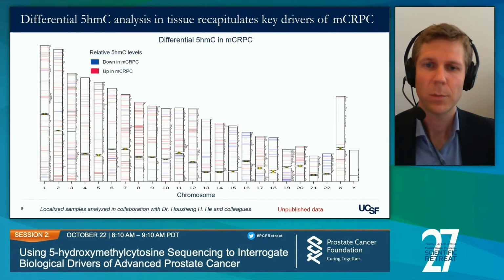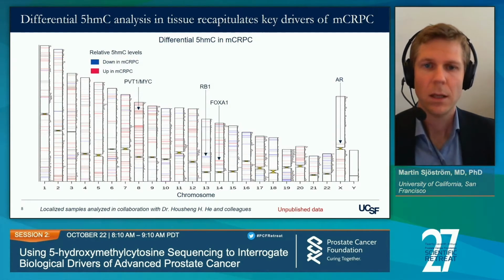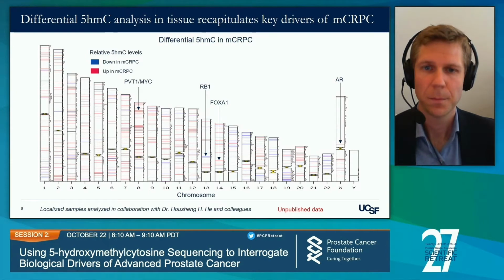And in this figure, we plotted the most significant changes out over each chromosome. Red in this figure means that the locus is gaining 5-HMC in mCRPC, and blue that 5-HMC is lost in mCRPC. And this analysis readily identified increased 5-HMC signal in known drivers of mCRPC, such as AR, the PVT1 and MYC locus, and FOXA1. Interestingly, it also found loss of known tumor suppressor genes such as RB1. But clearly, many more regions are marked by increase or decrease in 5-HMC throughout disease progression.